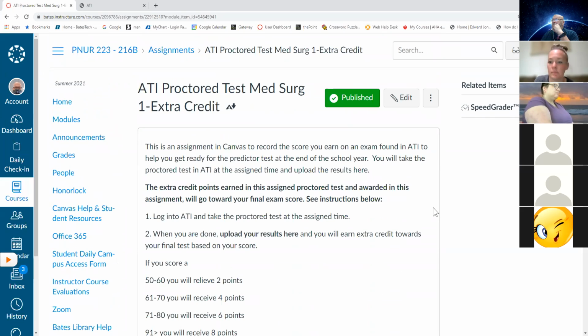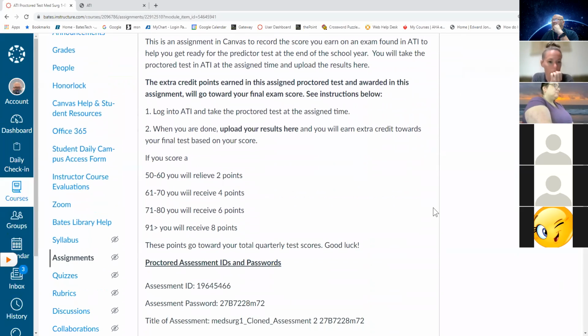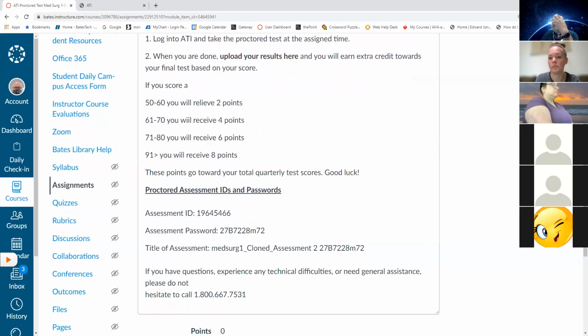So this is the proctored test MedSurg 1 extra credit, and this gives you your points. Greater than 91%, you'll receive 8 extra points. 6 for 71 to 80, 61 to 70 is 4, 50 to 60 is 2. So it adds those extra points.